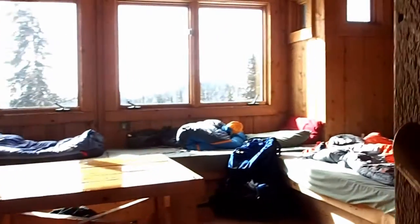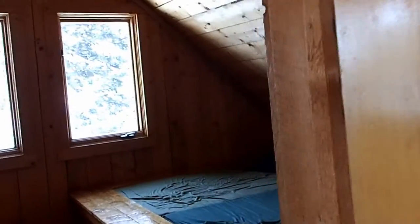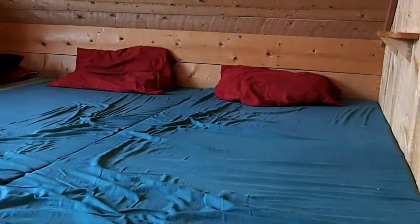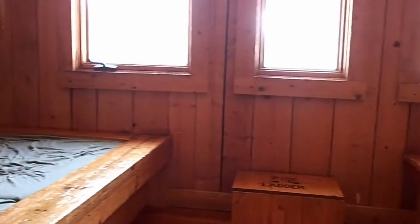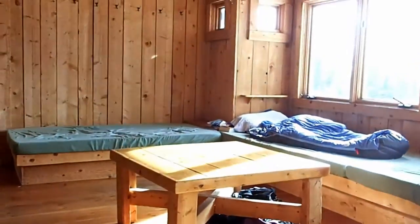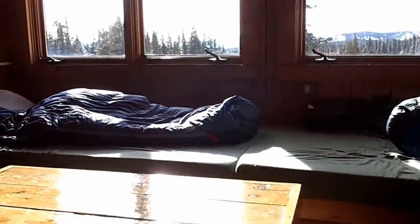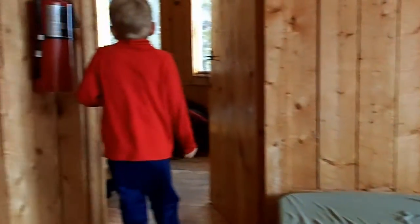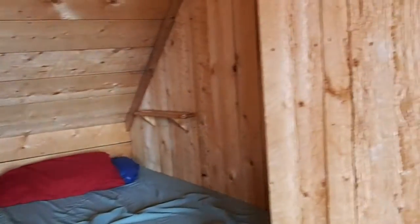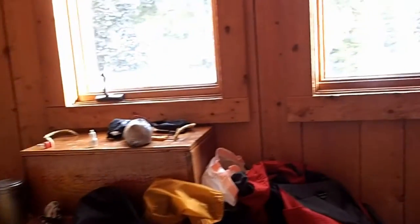There's three sleeping areas. First one is over here, and it sleeps six. Then on to this one. This area sleeps one, two, three, four, five, six, seven. And then there's one more separate sleeping area that sleeps four. The room that sleeps seven is open and people walk through that area.